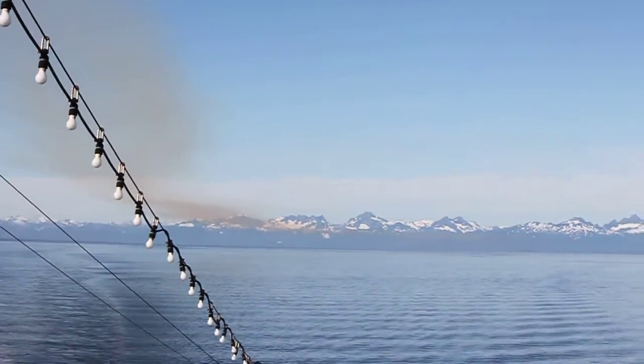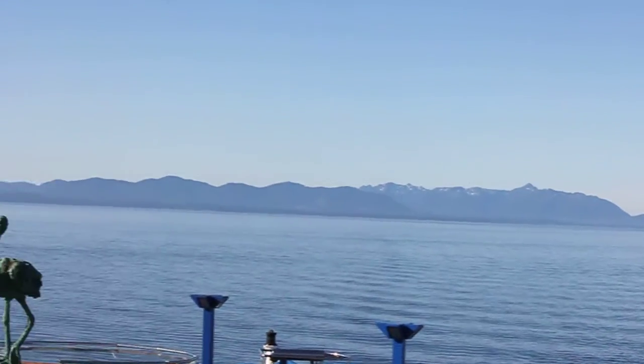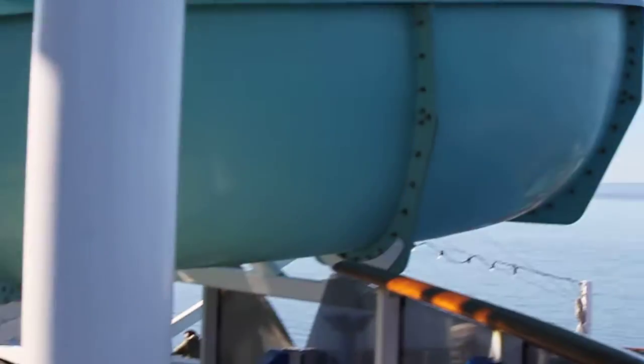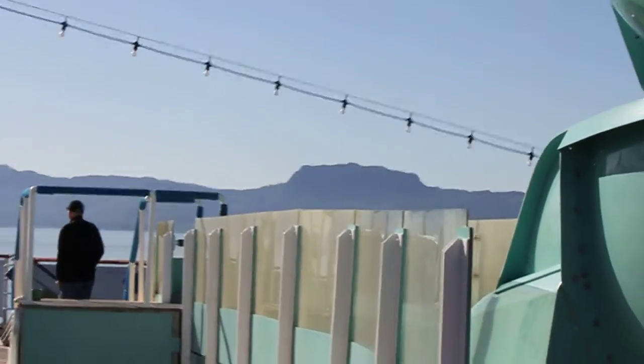Strait. We rounded Kingsmill Point and came into the waters of Frederick Sound, where we're cruising right now. We did see some whales around Kingsmill Point this morning. Many of you were up and around the decks and enjoyed those sights.